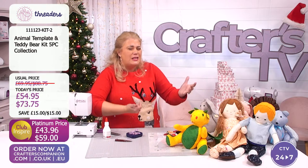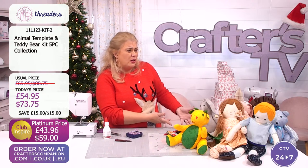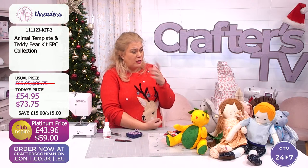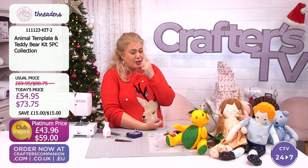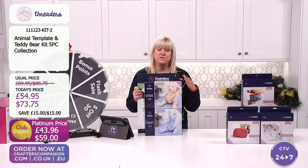So the arms and the legs will look very similar. You'll get the animal stuffing, the stuffing that I've just been using. You'll get the beads for their joints. You get embroidery thread to embroider their faces. You get safety nose and safety eyes as well, and a bit of ribbon for their neck. Oh, amazing. So you get everything in those kits.